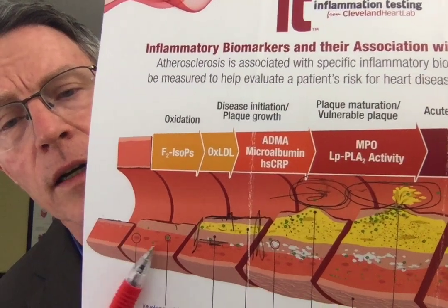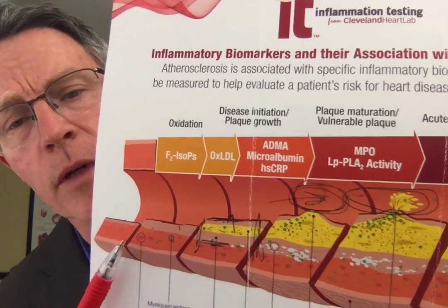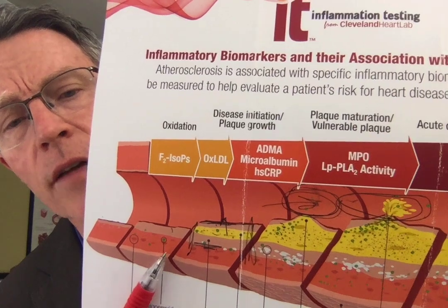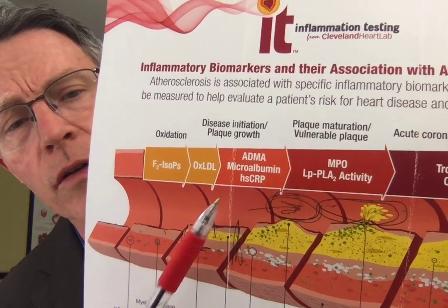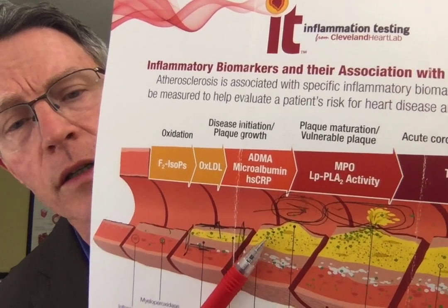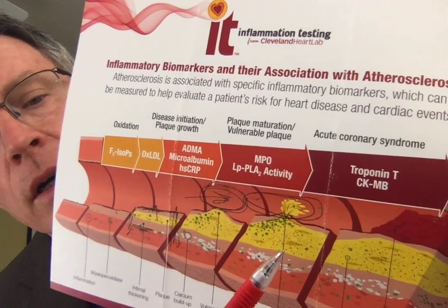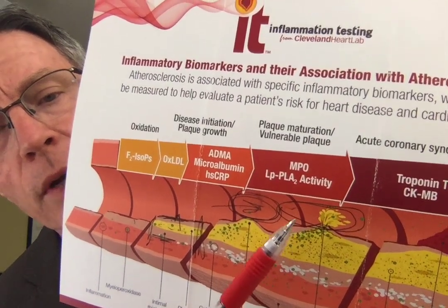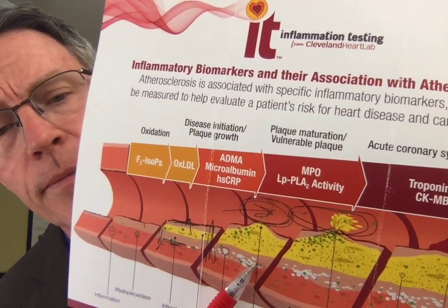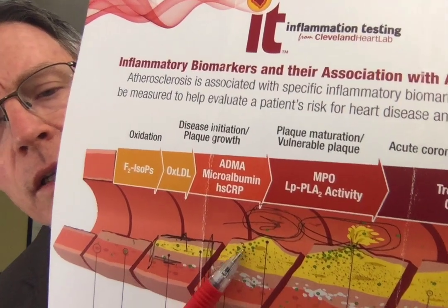This is a diagram that was created by Cleveland Heart Labs. They've been recently purchased by Quest. And basically, they've got some labs which you can use to estimate the activity of the immune cells. These green things are MPO, myeloperoxidase. That's one of the tests in the inflammation panel. Plaque 2 is also an enzyme released by some of these cells as well.